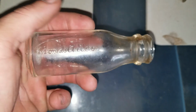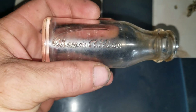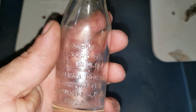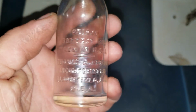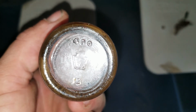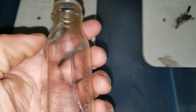And then I found this other one, and this one's pretty cool, other than I don't really like this dude. I'm a Nikola Tesla guy. This guy was all about money. He didn't want to share the wealth. We got a Thomas Alva Edison here. Edison battery oil, made in the USA, Thomas Alva Edison Incorporated, Bloomfield, New Jersey, USA. So I think this is the second edition of the bottle, because I think it burned down or something, and he had to relocate to Bloomfield, if I remember reading correctly, which might be a possibility.